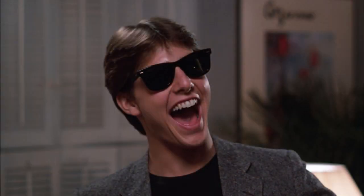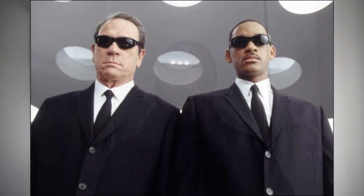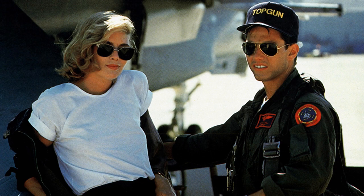Now, you already know the famous films that promoted or had placement of vintage Ray-Ban sunglasses. The most popular one is probably the Blues Brothers. You also have Risky Business with Tom Cruise. Let's go straight into the 90s and you have Men in Black. Back to the 70s and you have Easy Rider. Back to the mid-80s and you have Top Gun. So all of those films, and they were all popular films of their day, all of them promoted vintage Ray-Ban sunglasses one way or another.